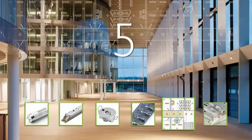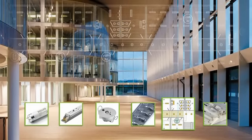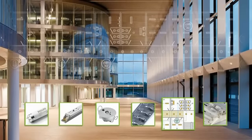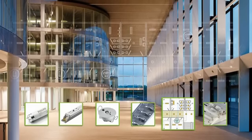The fifth factor is the lighting design. This design should be based on the right lighting level, not too high, not too low. The lighting should be uniform to avoid dark spots and take into account the color of the walls and carpets. In fact, a poor lighting design can use up to twice as much energy as a good one.